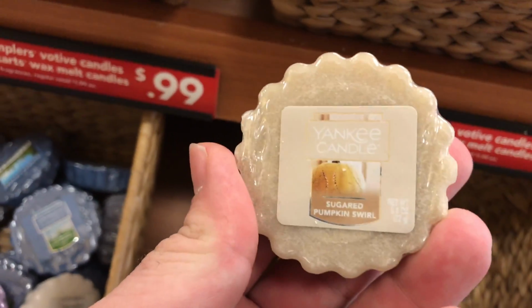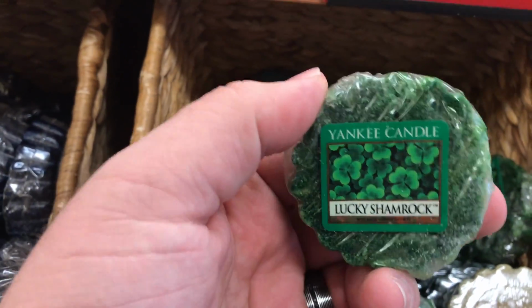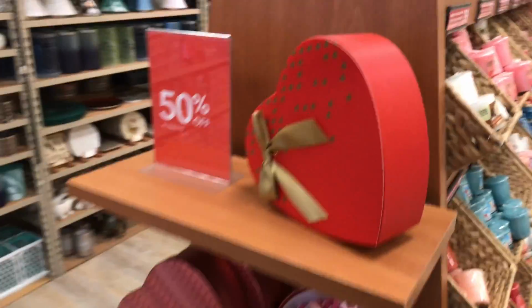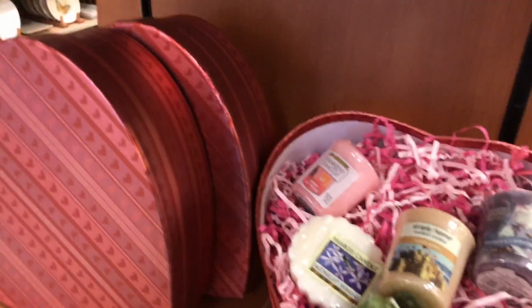Let's take a look over. Oh, we have a Sugar's Pumpkin Swirl, a favorite of mine. Oh, here we go, Lucky Shamrock. That is also coming back this year as a returning favorite in the 22-ounce large jar. It's out right now, actually. A couple Valentine's Day gift sets, I think. A couple mix and mash.